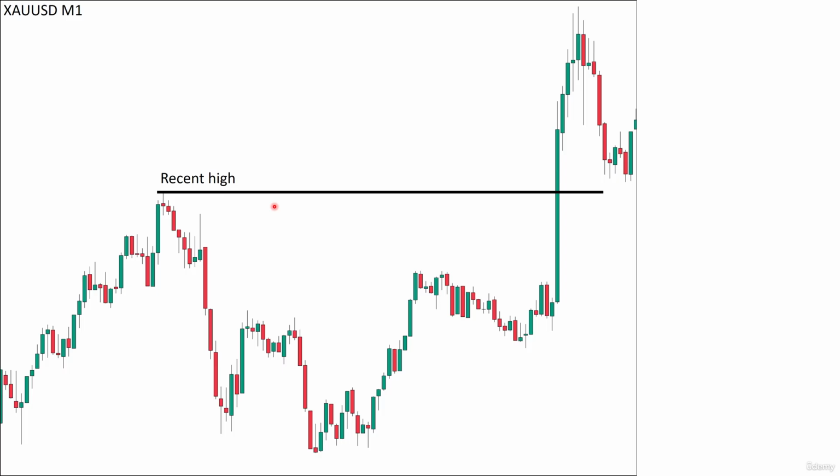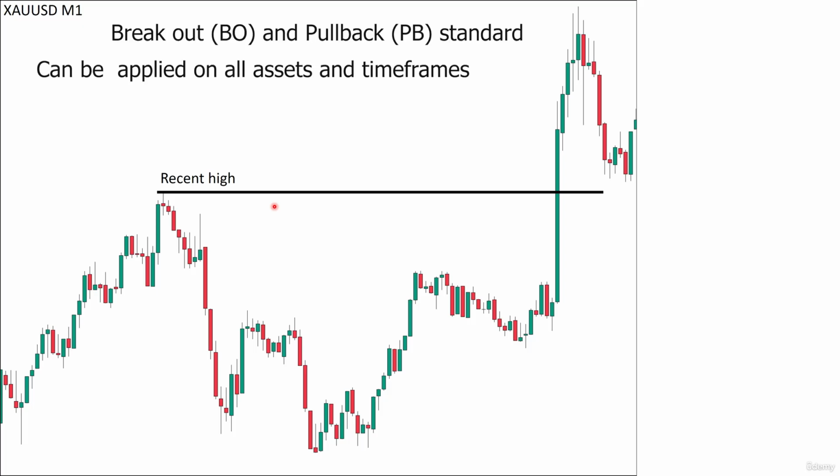Before the example, I would like to confirm that breakout pullback standards can be applied on all assets: forex markets, gold, indices, cryptocurrency, and also stock markets. Any asset with a chart like this, you can always apply it, because the real power behind the markets is the same. And we can also apply it on all time frames, from 1 minute, 5 minutes, 1 hour, weekly, monthly, and even yearly. Everything is still the same. The story is still the same.